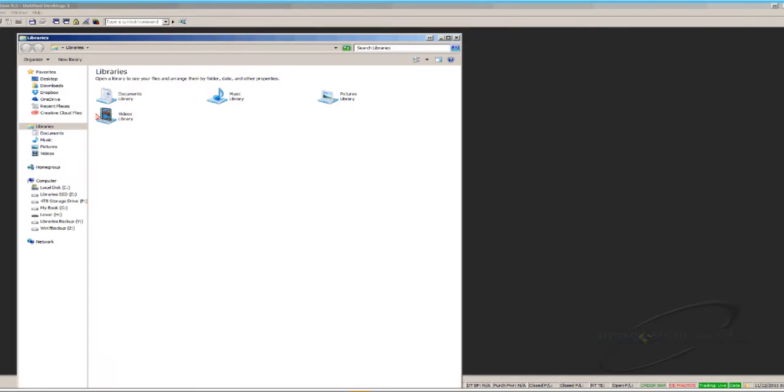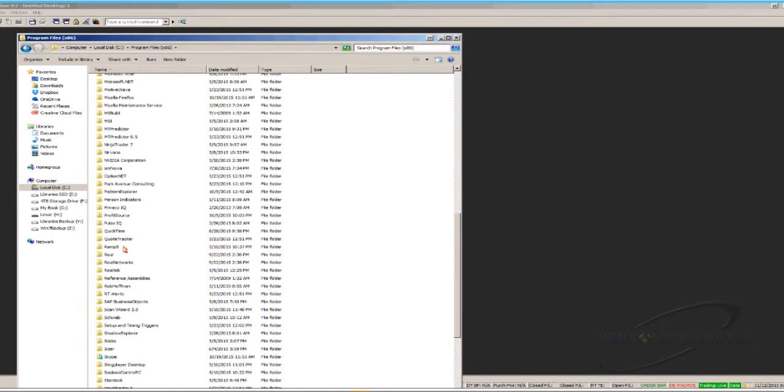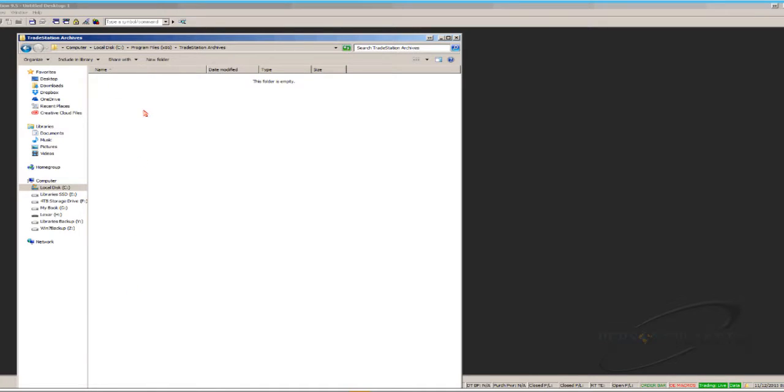if you go into local disk, trades, and I haven't played with this computer in a while, I only do it for webinars, so I'm not sure what will be there. There will be something called TradeStation Archives, and that archive that you produce will be sitting here. In fact, my archive is sitting on my desktop.